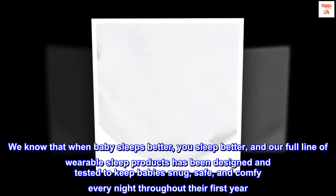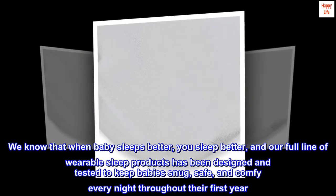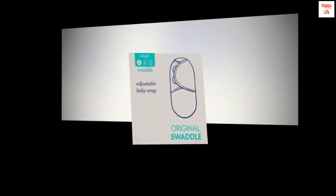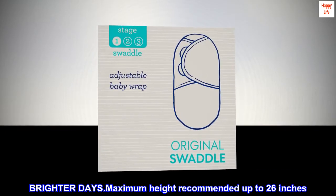We know that when baby sleeps better, you sleep better, and our full line of wearable sleep products has been designed and tested to keep babies snug, safe, and comfy every night throughout their first year. Safer sleep. Brighter days. Maximum height recommended up to 26 inches.